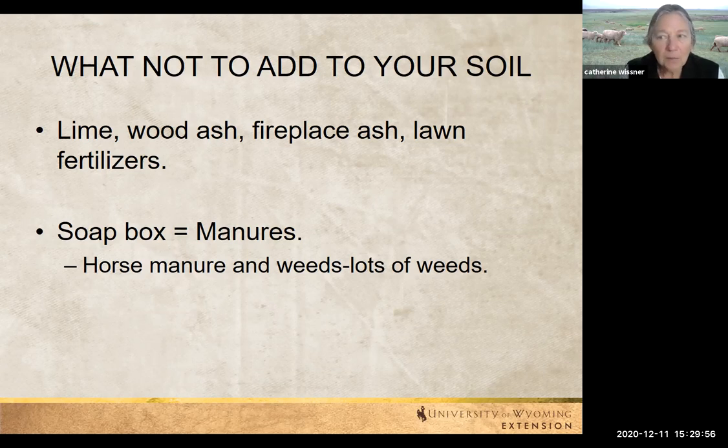And so what goes in one side comes out the other side, right? And so any excess salt is going to show up in the manures. And salt in your vegetable garden is just a real dead end, and you can actually create a very toxic soil by adding too much manure. And horse manure, weed seeds, lots and lots of weed seeds. So you really want to avoid horse manure because you will just inoculate your garden with weed seeds that you'll just never overcome.